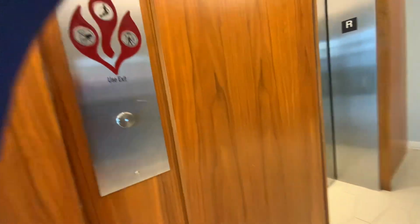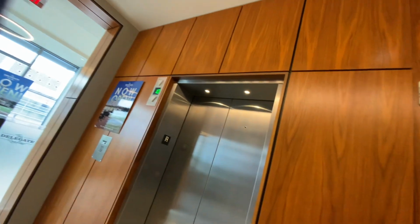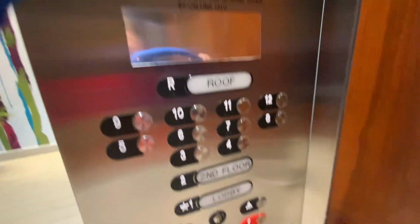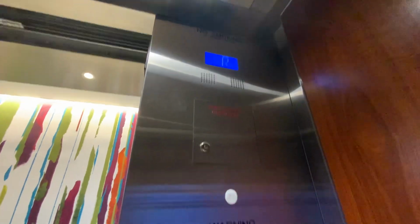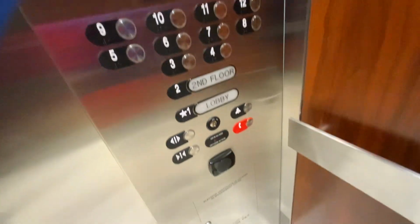Let's go call the elevator. And go down to one and go up to two with this. Now we're doing the basement elevators. Okay. This one is going down. And this. Done. There's the button for the roof. Here's the second one. The lobby bar. Warning. I don't know what that warning was.